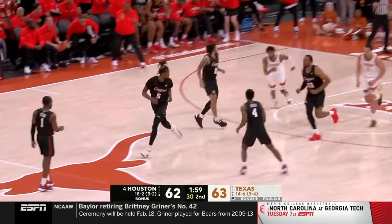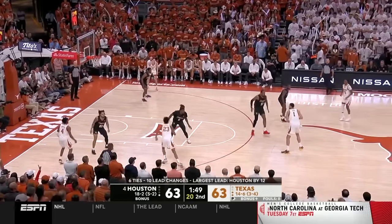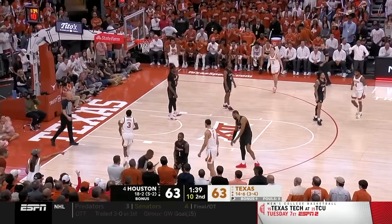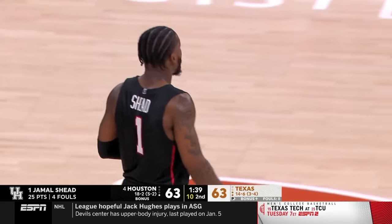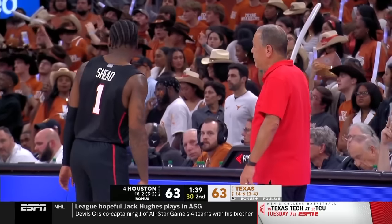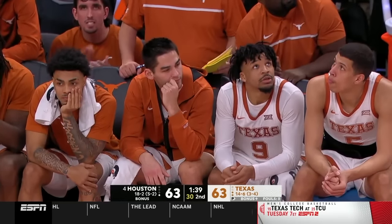And we're tied. Kelvin Sampson just saying to Jamal Shedd, hey, one stop, baby. Ace miss with Shedd on him. Jamal Shedd said, no way. Yeah. Just picked up his 4th. But you know what, John? I love the aggressiveness of Asemus there. When you have a guy guarding you that way and you're in the bonus, you got to attack the defense. Asemus hits. Texas with the lead.